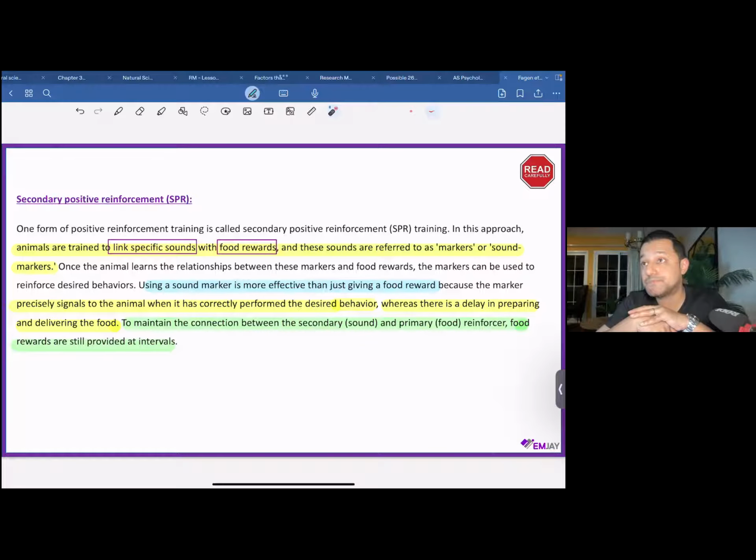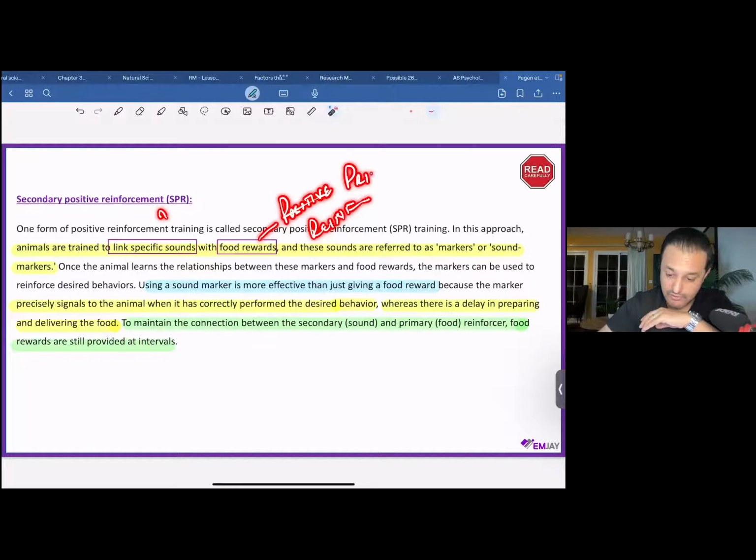Now, again, if you could link this with the example that I gave you earlier about you asking a child to do something, the child does it, and you'd be like, hey, you're a good boy. The moment the child hears you're a good boy, the next thing the child expects is getting a chocolate in return. I don't know if I had said chocolate or sweets, whatever it was. So again, when you talk about secondary positive reinforcement, we are talking about an association between the primary reinforcer and the secondary reinforcer.